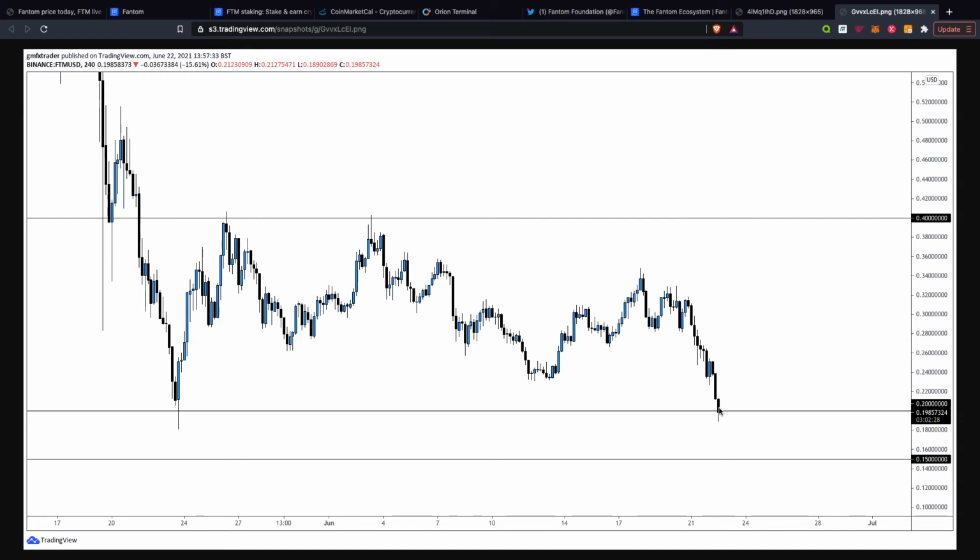So in terms of short term, as you guys can see, I am on the 4 hour at the moment. It does seem that it's going to be breaking this level of 20 cents. If it does, I do see a further drop to around that 15 cent level before creating a level of supports and going back up, or creating a level of resistances, breaking that and going back down. So just be aware of what it could do.